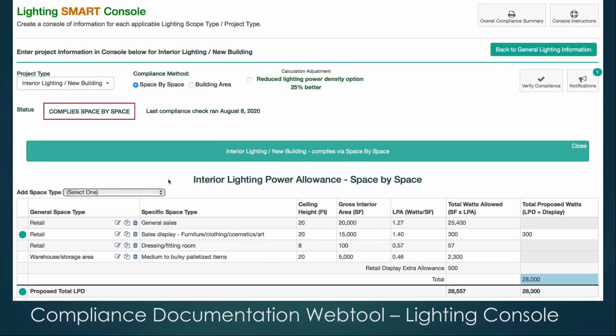The WSEC Commercial Web Tool supports compliance via the building area method and the space-by-space method. Note that for the building area method, each building area type is verified separately for compliance. For the space-by-space method, all of the LPAs are combined and the total proposed lighting power is compared to the total lighting power allowance value.